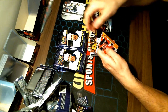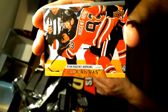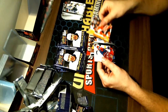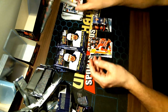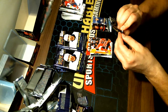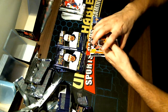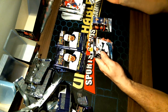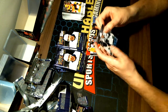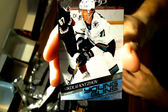And we have a Ryan Nugent-Hopkins Upper Deck Canvas card for your Edmonton Oilers. Congratulations to Edmonton. I know there's only one French variant per pack per box, but I like to be a little thorough. Young Gun incoming for your San Jose Sharks, Nikolai Knizov. Congratulations, San Jose.